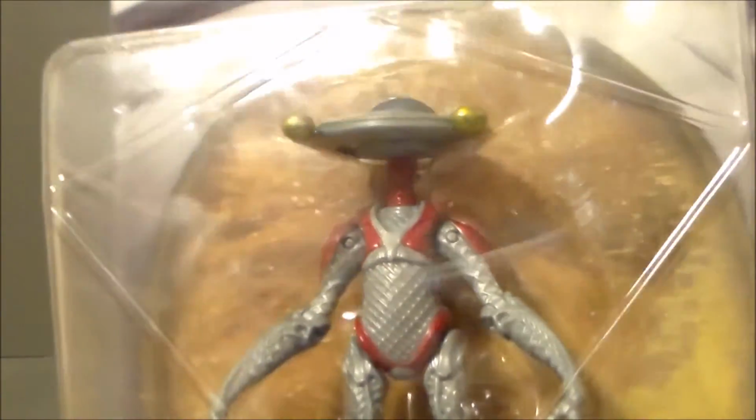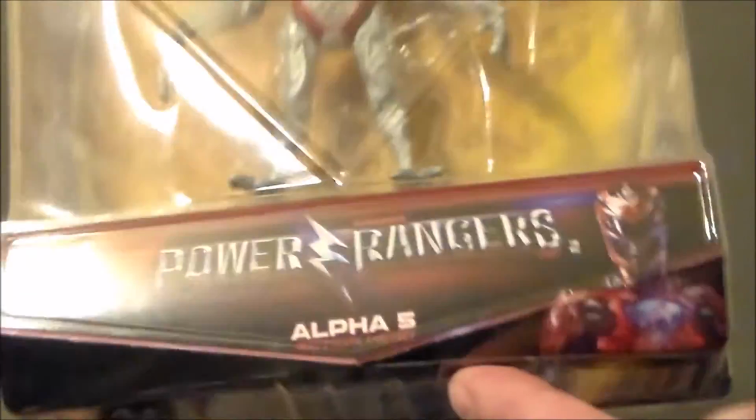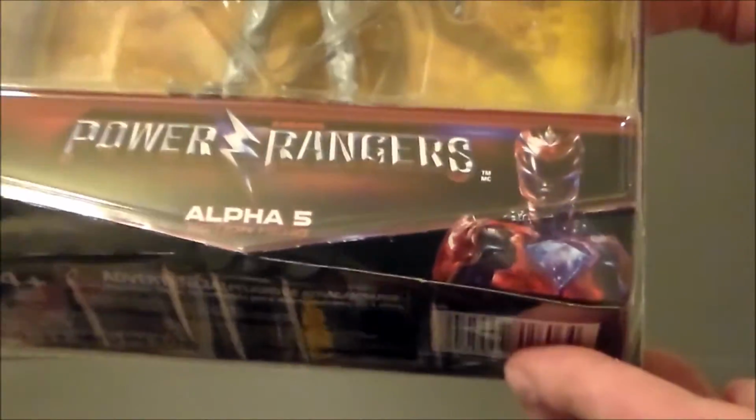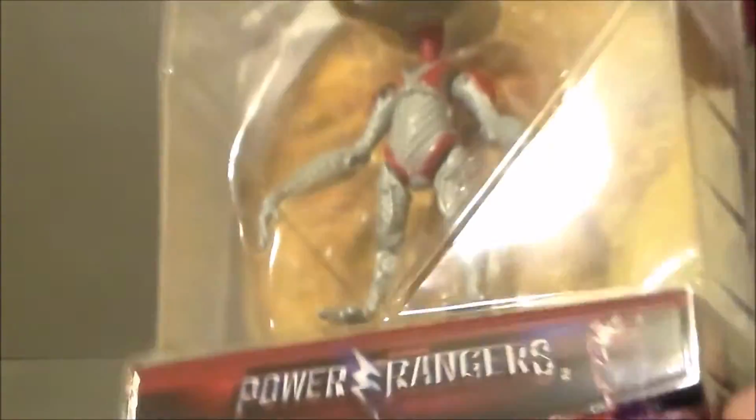There he is. Oh God, it looks so weird. And then yeah, Alpha 5, Power Rangers, and then it's got a Red Ranger. And I like the packaging right there. I think that looks cool. Packaging is pretty decent. It says Bandai right there.